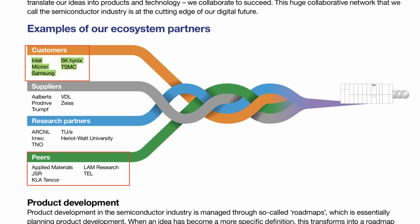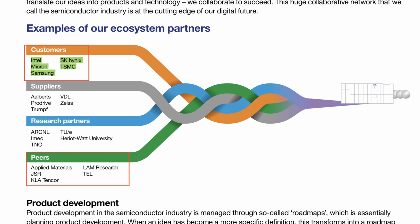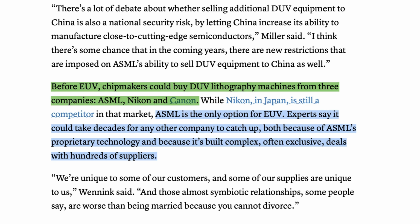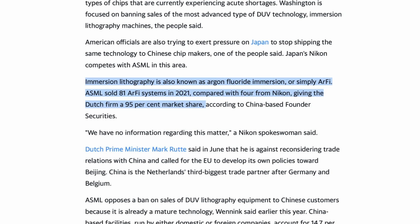Only a few semiconductor companies in the world, such as TSMC, Samsung, and Intel, can afford to buy these EUV machines from ASML. ASML's 2 other main competitors are Nikon and Canon from Japan. Nikon and Canon are much smaller than ASML. As far as I know, they do not have the financial resources and expertise to develop their own EUV systems. Instead, Nikon and Canon make their own deep ultraviolet DUV lithography systems that compete with ASML's DUV systems. According to Bloomberg, ASML had a 95% market share in DUV systems in 2021.